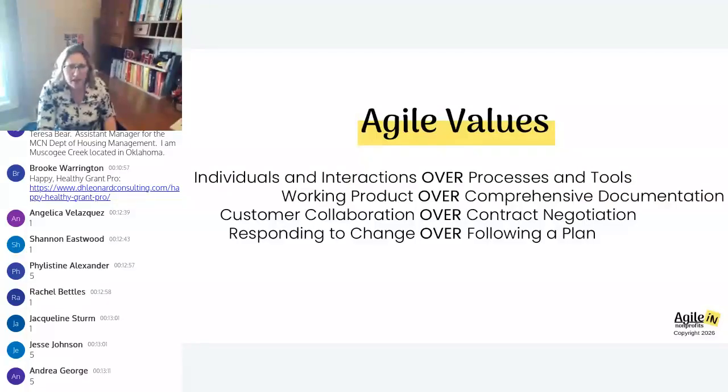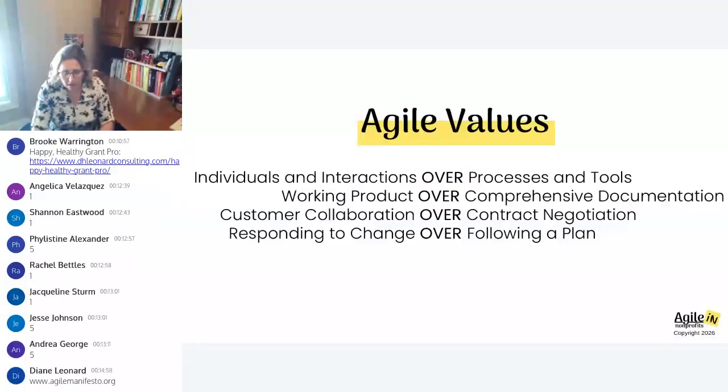Now you can find more about these 4 values at the Agile Manifesto website. I want to highlight that the Agile Manifesto is what folks rely on internationally, across all industries and all languages, and the cool part is that it is occasionally even updated by the Agile community itself, more like crowdsourced. So let me just make sure. Yep, agilemanifesto.org. I typed it right. I've got a link there for you in the public chat if you want to go read the whole manifesto.